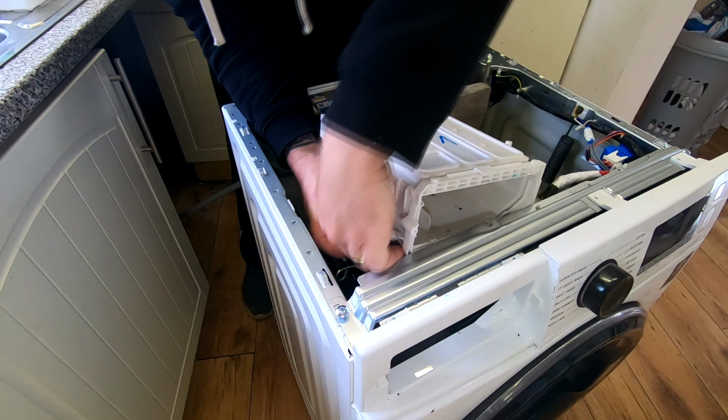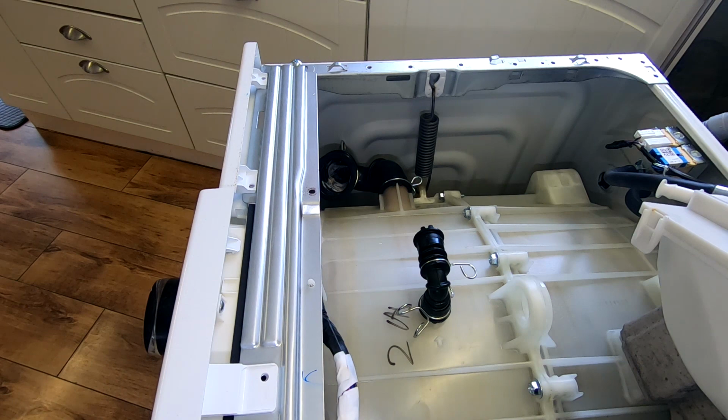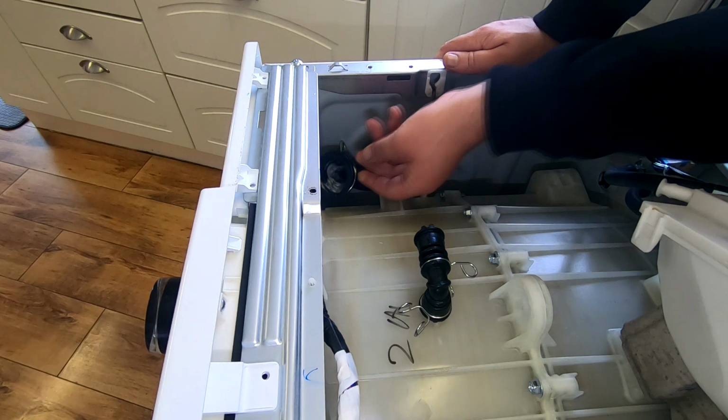There it comes. So now the soap dispenser can be moved right out of the way. There was no water in here, which is good. So here's the pipe that I'm on about. And as you can see, there is already some soap in there. Now I'm guessing that's the one that's caused me problems.